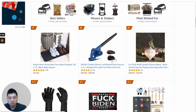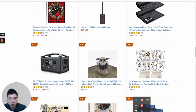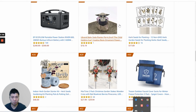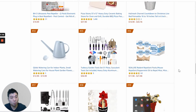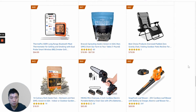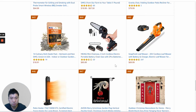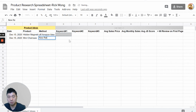So looking at these products, I don't think anything catches my eye at the moment. Okay, you also have to be careful with copyrights. For example, this one, the Baby Yoda Star Wars figure, that is a potential copyright waiting to happen. So I would stay away from that unless you are doing wholesale, in which case you would need to get permission from the actual brand in question. Mini chainsaw, interesting. Okay, so $80. This might potentially be interesting. Mini chainsaw, new releases. Let's see.